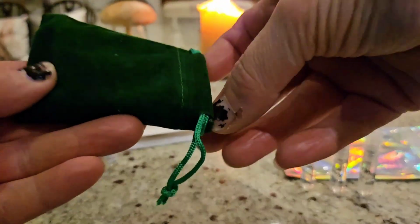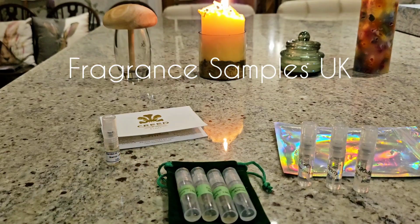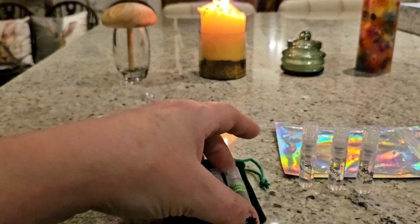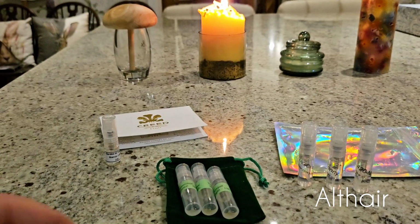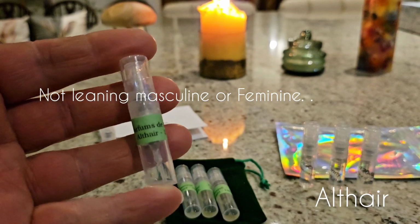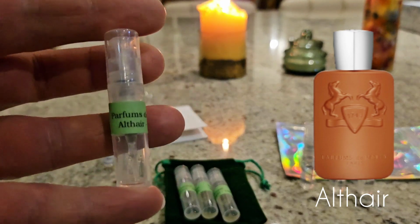I don't even remember where I got these from. I don't know, a sampling company online. I'll put it on the screen. So I've got 4 eagerly anticipated fragrances here, and we'll start with one on this side. And this is Althair, is that how you pronounce it? Parfums de Marly. So this is the new fragrance from, I guess it's in the men's offering. It's under the men's section on the website, and it's in that same men's bottle, like a roasted pumpkin colour. I love the bottle. Anyway, as you can see, there's nothing left, so it's had a good wear, this one.